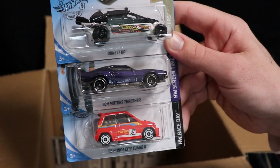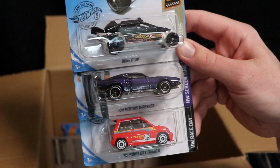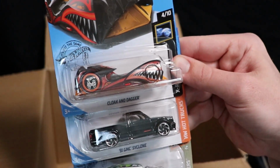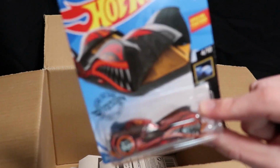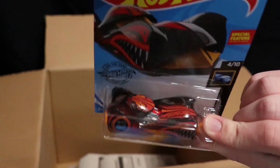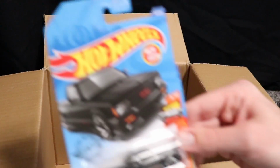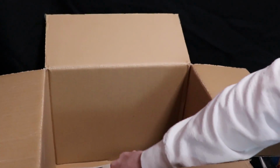Next up we have 3 cars you guys have seen before: the Honda City Turbo, the Ion Motors Thresher from the Fast and Furious series on Netflix, and then we have Dune It Up. Very cool stuff there. Next up we have Cloak and Dagger, which is new for this case. If you guys don't know Cloak and Dagger, it is a car which has a plastic piece that comes off the top, which is very cool. Not a very fast casting, but I think it looks very cool. Glad to see it back in the main lines for 2020. We have another GMC Cyclone and then Hyper Rocker in white. You guys have seen before.